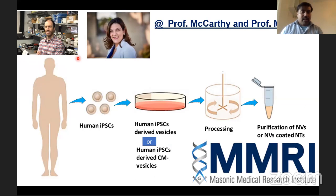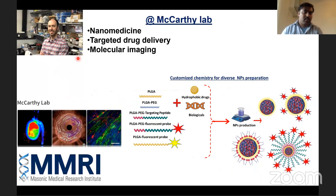And in the present lab at MMRI, with the help of Professor Jason McCarthy and Professor Maria, we are using human induced pluripotent stem cells, and we engineer these cells as well as use the cell-derived vesicles to coat the particles, and we are investigating for the treatment as well as imaging of diverse disease models.